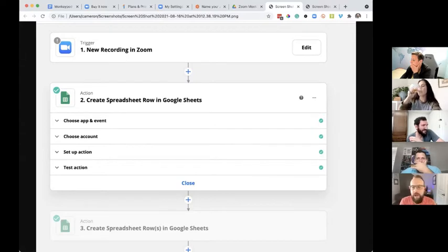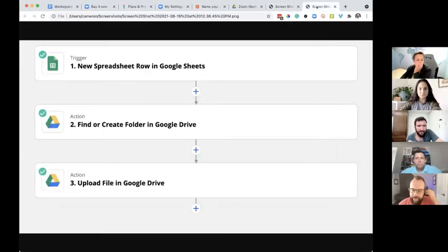So our solution to that was that we actually created basically the same thing, but we did it in 2 steps. New Zoom recording is sensed. We created a row in a Google Sheet for each and every file that had been created. And then we used a totally separate Zap to sense when a new row was created, make a folder for that entire event and put all of those files into that folder. So this is the advanced version that I'm committing to getting a video for you for Greg's blog.